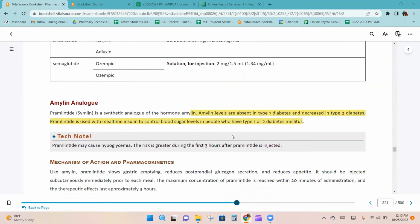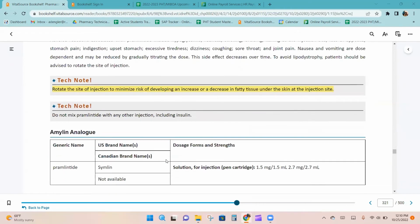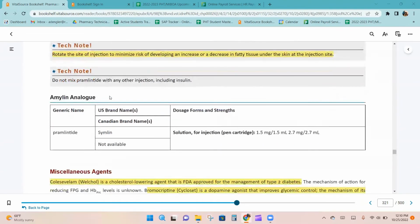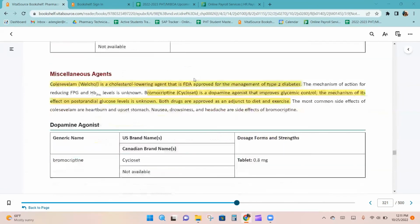Symlin is the synthetic analog of the hormone amylin. Amylin levels are absent in type 1 diabetes and decrease in type 2 diabetes. Symlin is used with mealtime insulin to control blood sugar levels in people who have type 1 or type 2 diabetes. We should rotate the site of injection to minimize the risk of developing an increase or decrease in fatty tissue under the skin at the injection site. So we have that listed here. It is a solution for injection.